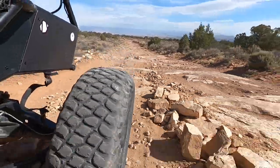So today we are out in Montrose. My first time going out on the Montrose trails this year. Looking forward to it. We've got some people in town who are here for the Best of the West event. This event was organized by Mike Lopez from Warfab. So it's pretty cool to see a bunch of people come to town and hit some trails.